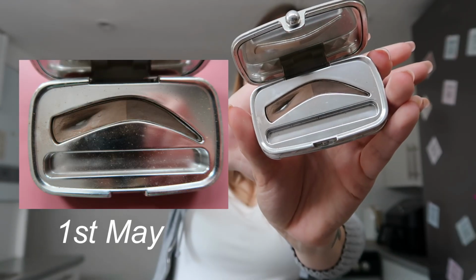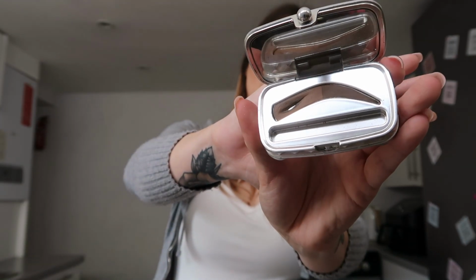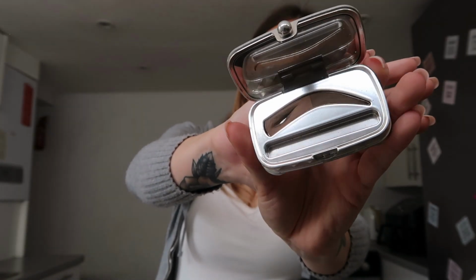Another one with no weight change is the Foolproof Brow Powder. We are seeing more and more of that silver pan ever so slightly. We're also getting more of a groove in the product, so hopefully in the next couple of months we will be seeing more and more of that silver pan emerging.